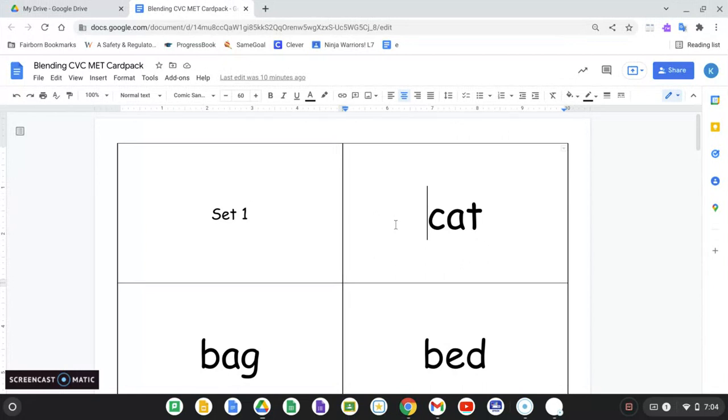Each set has 10 examples, 2 of each vowel: 2 A's, 2 E's, 2 I's, 2 O's, and 2 U's. You're just going to shuffle up your set of 10 examples and put one of them in front of your reader and say, sound this out. At first, they may not be able to do that, or they may just know it because our older readers often do. This is cat. They've seen that word a thousand million times, so they know it.